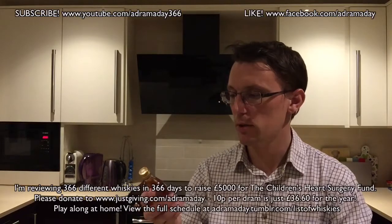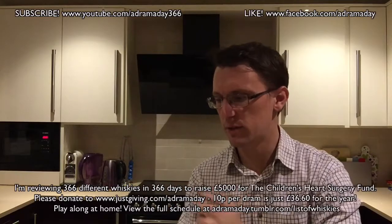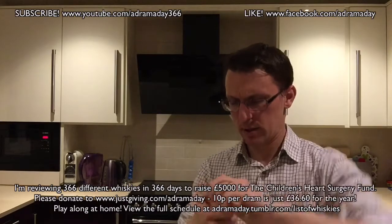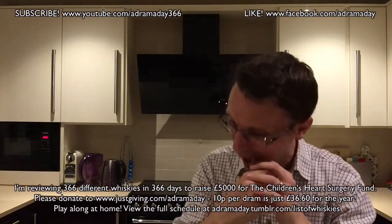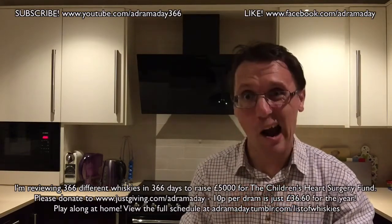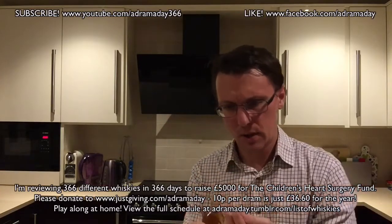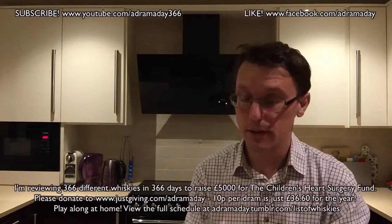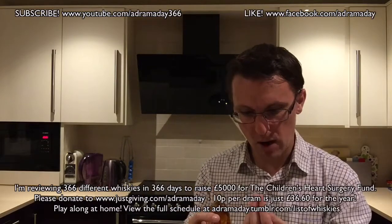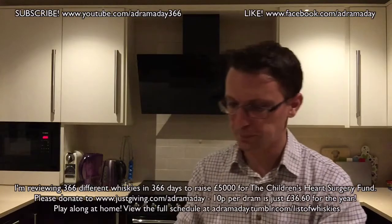So let's crack this open. I think it's just the shape of the bottle, but it looks like there's more than 5cl in there. I can't even open the damn thing. This could be, Christ. Teeth time. Bloody hell, right. Well, it's pretty well sealed, let's say that. And the fill level is very, very good indeed. So considering how hard that was to open, I would be fairly confident that not a lot of air has escaped out of that.